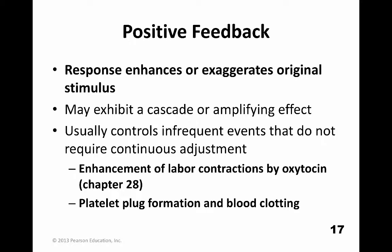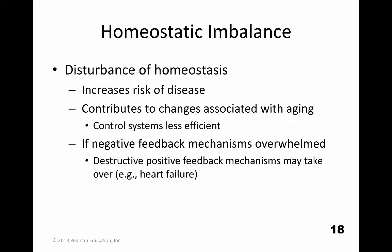And the same thing happens with platelet plug formation and blood clotting. You're not constantly having to worry about blood clotting unless there's a small scratch or if you have a cut or anything like that. So during those cases, when you have certain factors being released, those factors increase platelet plug formation. So these are examples of positive feedback.